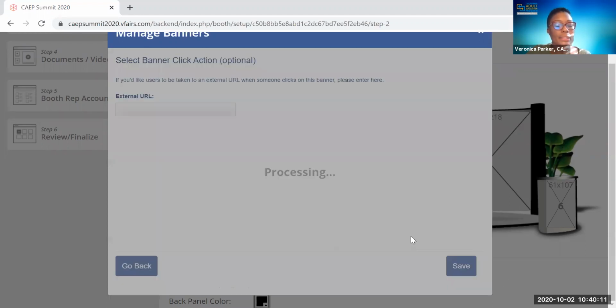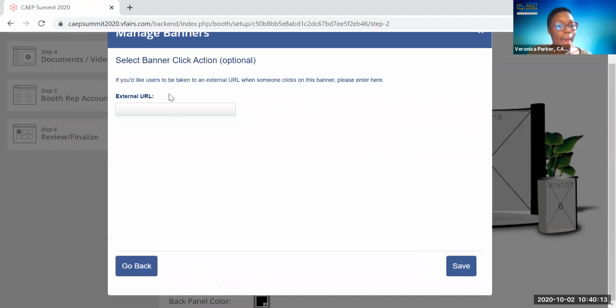And then the next step, you are able to add URLs to your images. So when people click on your image, they will be taken to whatever website you want them to go to. So here, I'm going to go to our Cal Adult Ed website.